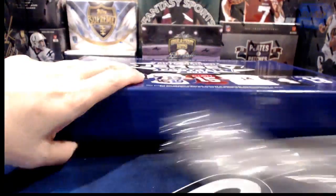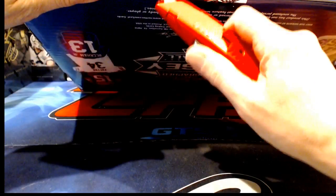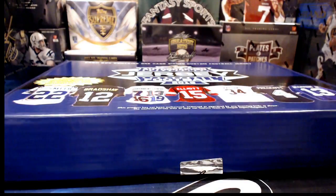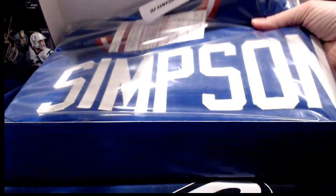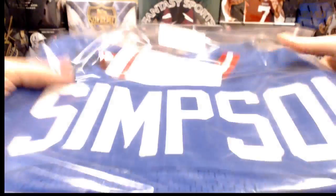Usually those little paper COAs, I fold them up inside the jersey. And if you're anything like me, you're going to get it and be all excited, and you're going to grab it out of the bag and unfold it real quick to see what it's all about. That little piece of paper is going to go flying. Oh my goodness. So if you want to keep that, make sure that you find it.